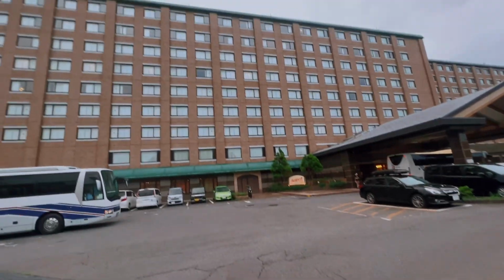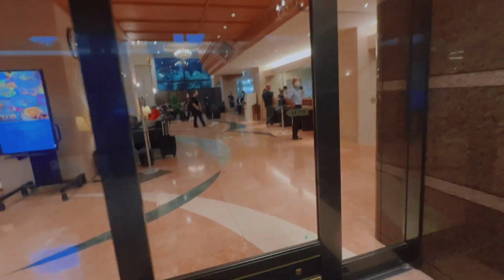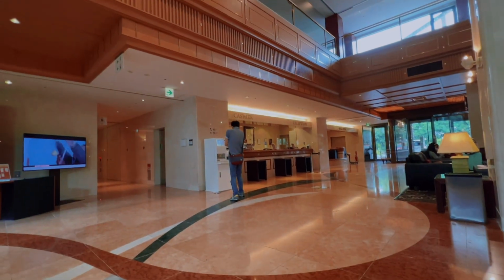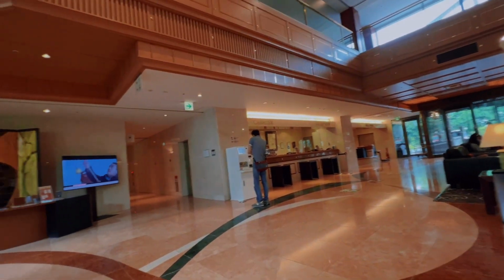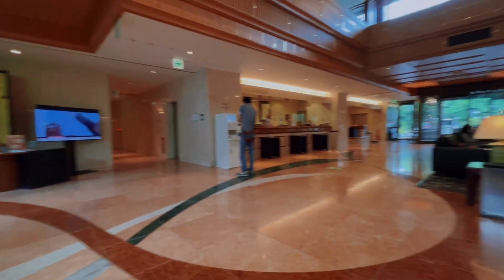This is what the hotel looks like. It has 463 rooms, including one of the largest superior double rooms in the city. Nestled in a quiet part of Narita, it's surrounded by lush greenery. As you can see, the lobby is spacious and well decorated, providing a comfortable atmosphere for guests.